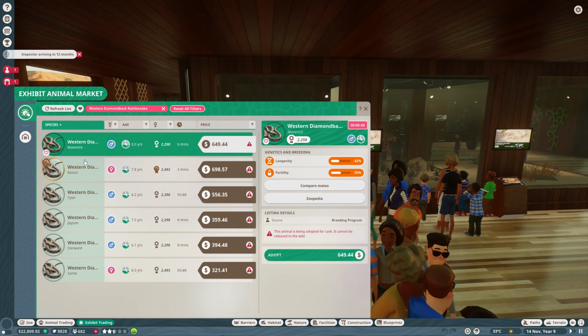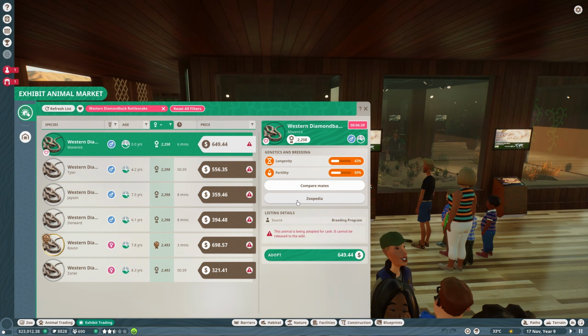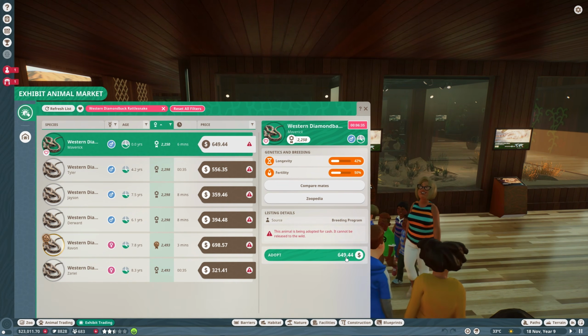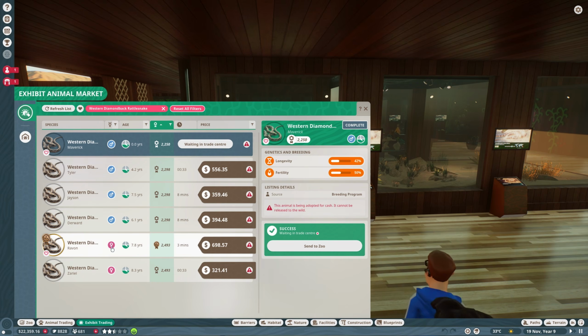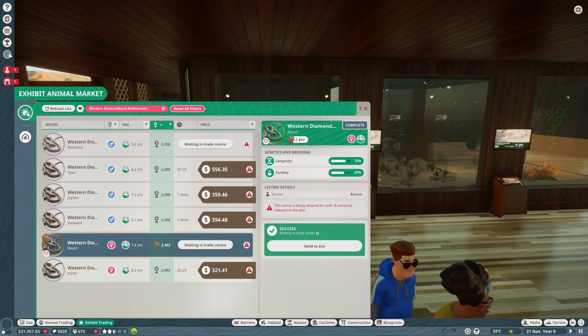And I bet they're going to have completely different environments, so we're going to have to move them over and everything. This is a very young one, but from a breeding program. Cool, that's kind of what we like. So let's get this Western Diamondback Rattlesnake and this one as well, which is a rescue, and have a look at them in the Zoopedia.